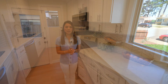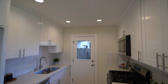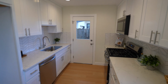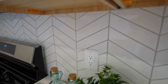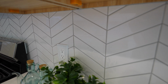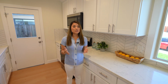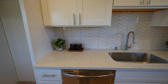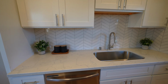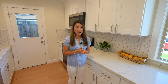The finishes here are very simple, pretty much all white to make this small space feel more expansive. I'm using my favorite chevron tiles with contrasting grout to add interest. It's a bummer that these tiles have been discontinued, but I bought all the remaining inventory from the store, so you are definitely going to see them in my other flips very soon. I never get tired of using these tiles because they are effortless and sophisticated at the same time.